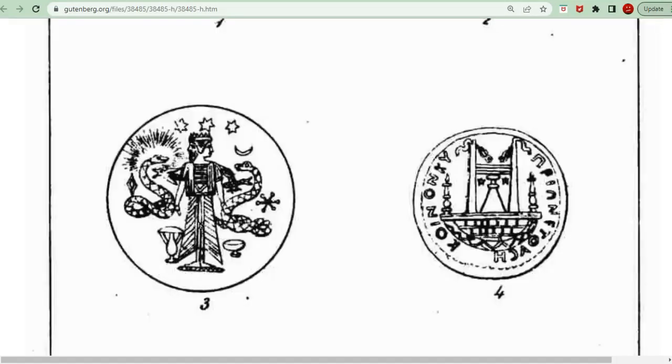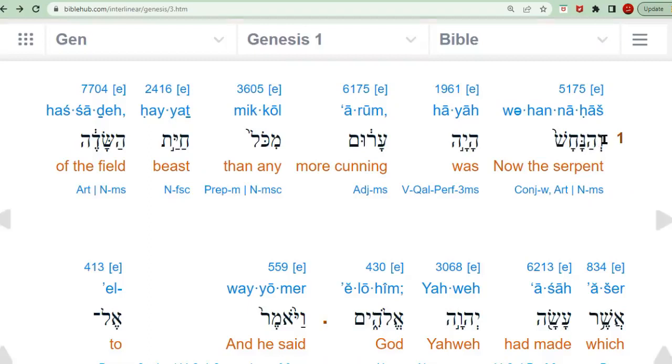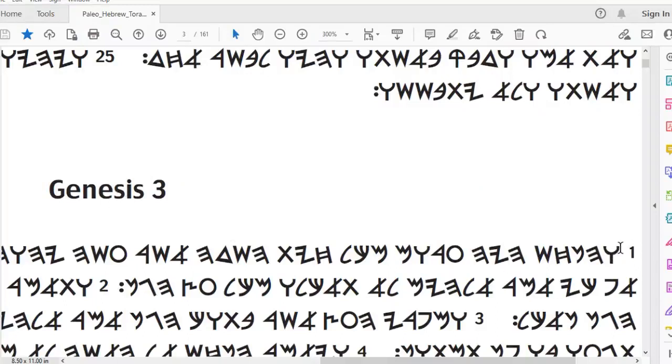Then I run into this symbol and it looks real similar. It's got an androgynous god between the sun and the moon serpents, and the sun serpent on the side with the amphora or the vessel, and the moon on the side with the chalice. And it says down here that this piece was taken from the cult of symbols and attributes to the monuments, figures of Venus, believed to be of late Babylonian. So the shape of the gem indicates the dedication to Venus. And that's what this word would read as if somebody had an old Bible without all the markings. This first word in Genesis 3 isn't the serpent, but it's the V-E-N-H-S. The Greeks use the H as the E, the V-E-N-E-S, the Venus.